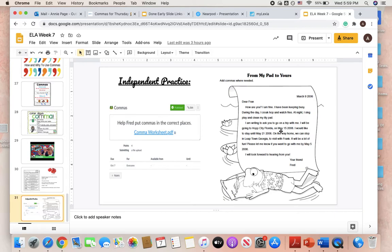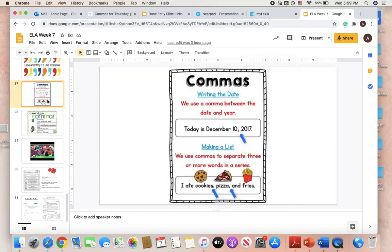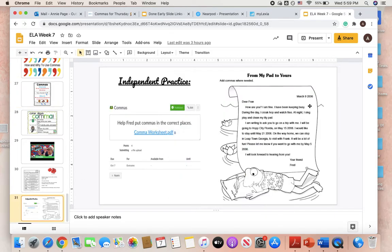For example, I see right here, May 15, 2006. He didn't put a comma after 15, right? We always have to have a comma after 15. Look at this. December 10, comma, 2017. Okay, don't forget up here and here. And then when we sign off, we put a comma. Your friend, comma, Fred. Go ahead and fix his letter.